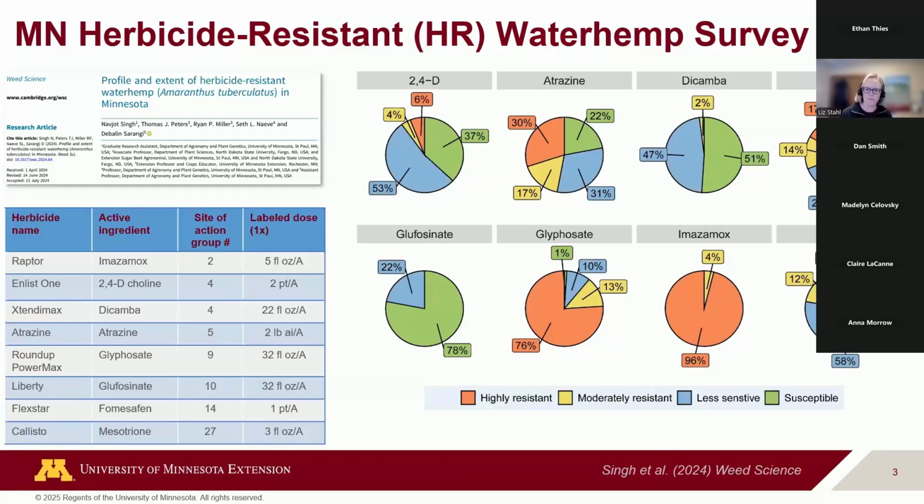And susceptible populations, those were in green. That's where less than 10% of that population survived the herbicide. So you look at these different herbicides that we screened with, like 2,4-D, for example, 10% of the populations that we looked at came up being resistant. 2,4-D, that's the active ingredient in list 1, very widely used now across the upper Midwest. 37% came up susceptible.